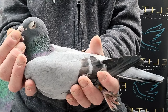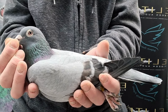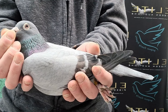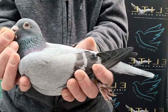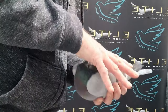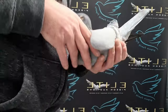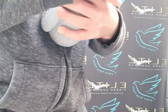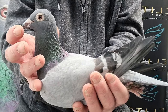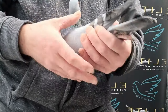Queen D44. Bronze bar. Put some bronzing in her bar. Leo Heremans. She's a half sister to the legend 030. She bred some really nice pigeons, this hen. Lovely feathering. Not quite so wedgy up front. Still a well-balanced hen.